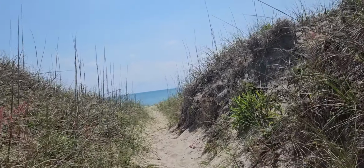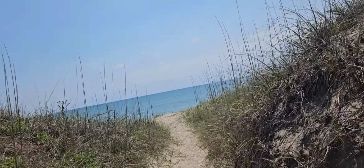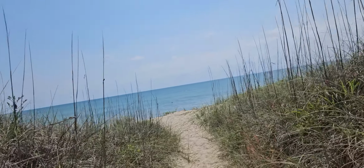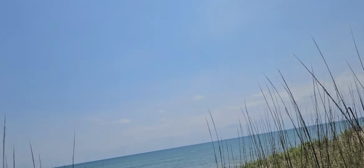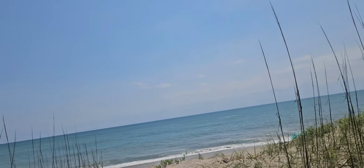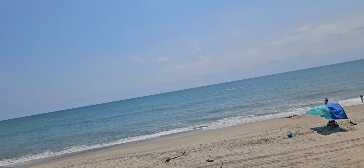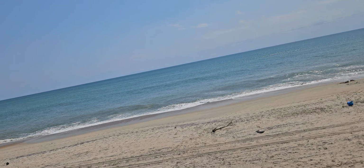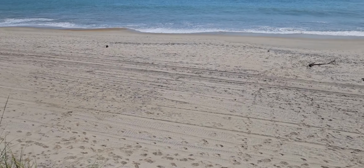Up to the top of the first dune. Yep, walk across the wide double dune. And there she is. Looks like quite... Yeah, not going down. Look at that drop. But what a beautiful beach.